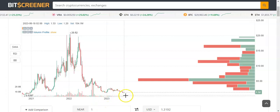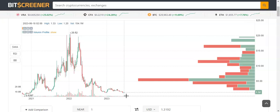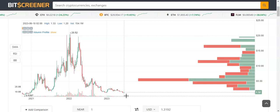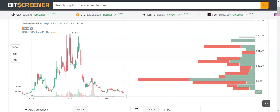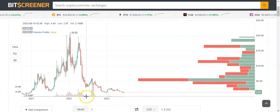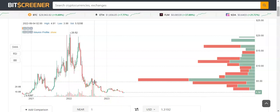In terms of volumes lately, I do not see enough battle around NearProtocol. Buyers are lacking, so right now I would prefer looking at different cryptos than Near, and the reason is this lack of volumes. But again, here we have the POC, so NearProtocol will be a huge chance above $5 US.